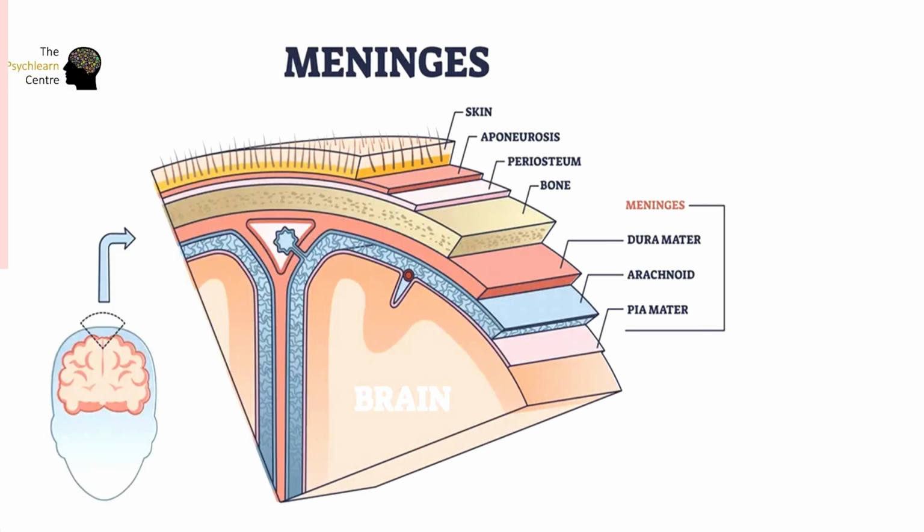Now let's shift our focus to the next protective layer, the meninges. As we mentioned earlier, these are three thin membranes that wrap around the brain and spinal cord, acting as a crucial shield. From outermost to innermost, the membranes are dura mater, then arachnoid mater, and pia mater.